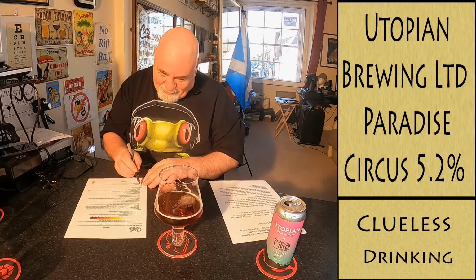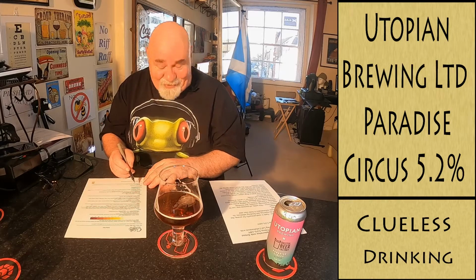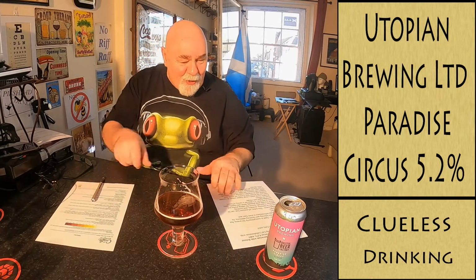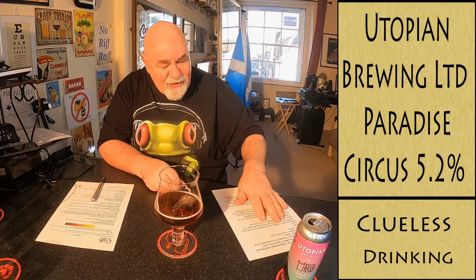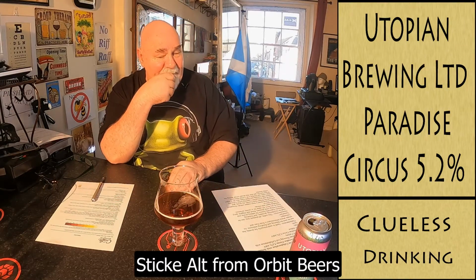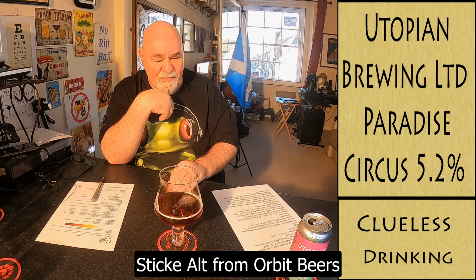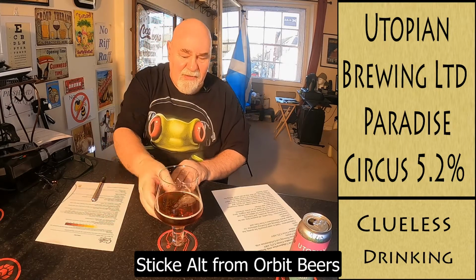Balance and drinkability, desirable. Style, appropriate. An Altbier. I have had one of these already. I'm trying to remember. Was it maybe in my Belgian case from Beer 52? Something like that. I'll put it in.